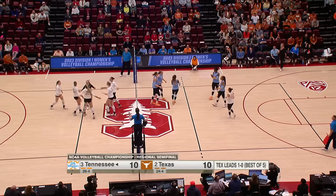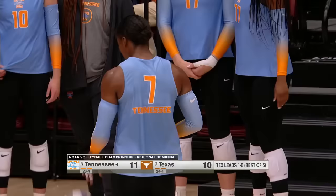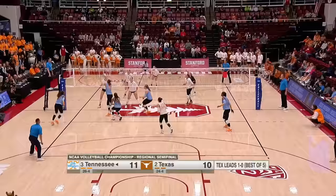Double contact called on Texas, so a point to Tennessee. Nice driving serve there again by Fingal, as we said, just creating pressure, going zone one to zone one, cross court. Take a look how that ball moves from back behind her serve. Torres, looks like she's really favoring that left arm, isn't it right now? It does, yeah.